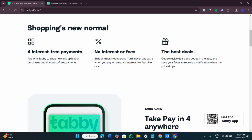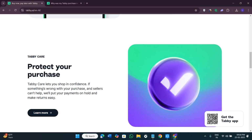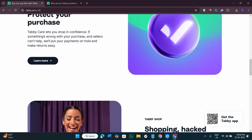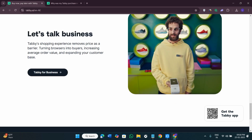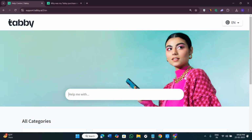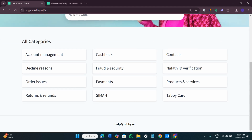For that, you just have to simply launch your Tabby app and then tap on your profile icon in the bottom right hand corner. From there, you will be able to see the help section, so you can contact Tabby customer service. If you are on the official website of Tabby, you just have to scroll down a bit and click on this contact option, and then you will land on this page where you can contact them at this address, that is help@tabby.ai. So you can mail them at this email address and contact them via email.